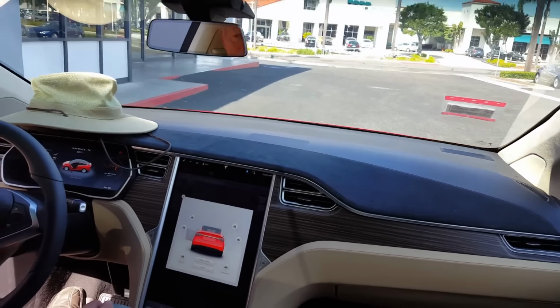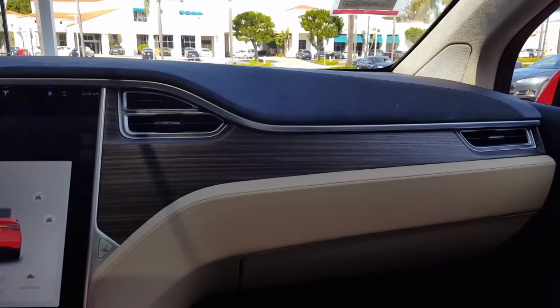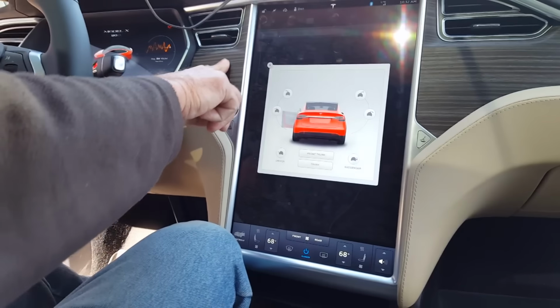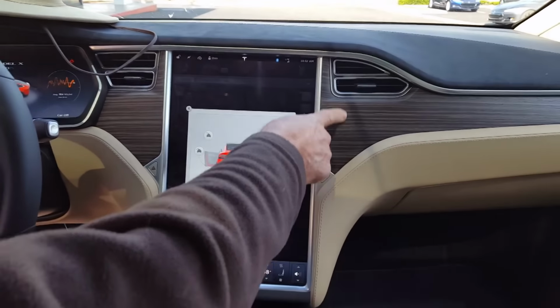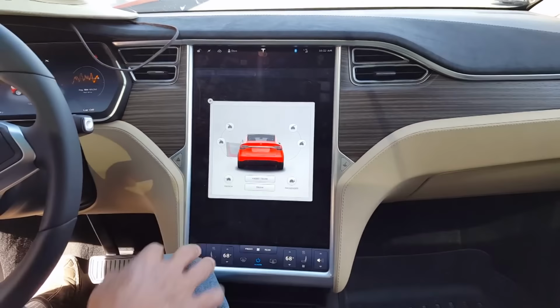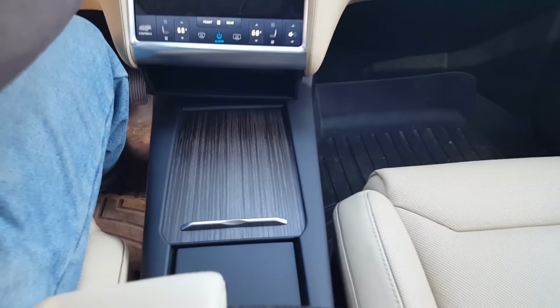I love your choice for the interior. Oh yeah, this is the extra credit interior. You still got to choose the wood grain fake Obeche, right? Oh, this was stock. That was not extra. The wheels, these wheels are the stock wheels. Look at all those door things.